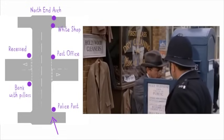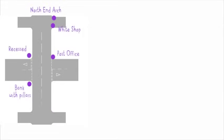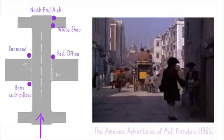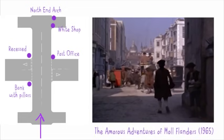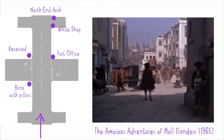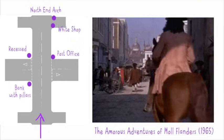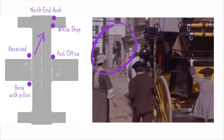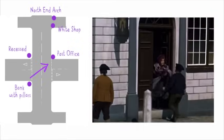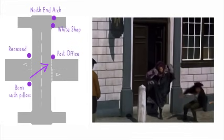Following completion of Allez France, the shop frontages were left as a standing set to entice future filmmakers to shoot on the lot. A few months later, the aforementioned Amorous Adventures of Moll Flanders was filmed here, with the mid-20th century architecture converted to the new 18th century period setting. An easy landmark to spot is this archway at the north end. Here, Moll Flanders exits what used to be the post office, still with its brown doors.